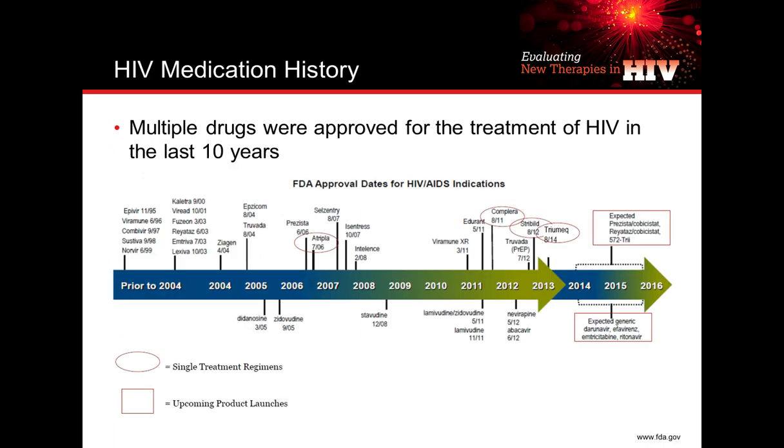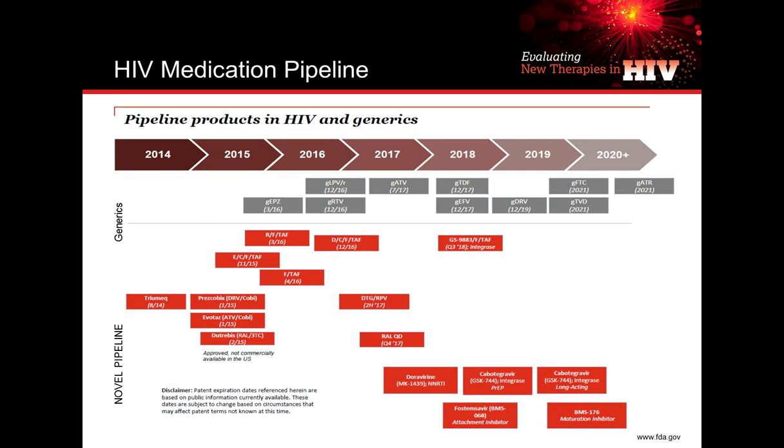The HIV medication history is shown here. Multiple drugs have been approved for the treatment of HIV in the last 10 years. I want to point out the drugs that are in circles. These are the single tablet regimens. We had a triple back in 2006, and then in the last 5 or 6 years, we've had 3 other single tablet regimens launched.